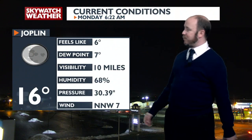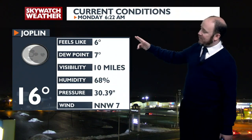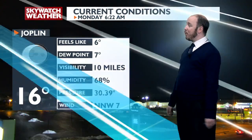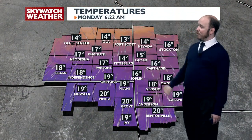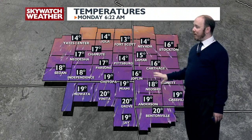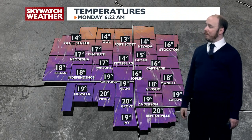Quick look outside. We've got snow piles out there. Still some snow on the grass, but the roads are looking considerably better this morning. 16 feels like 6. Your clear skies with a northwest breeze at around 7. Got this little Arctic air mass directly to our north. Some of that filtering in with that northerly breeze across the area. So we do have some low to mid-teens, and we have some upper teens. A few 20-degree readings here and there.